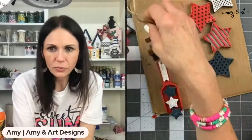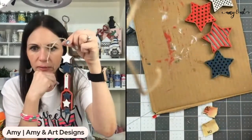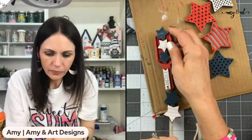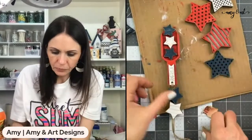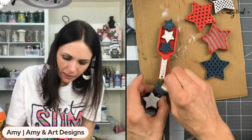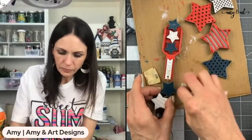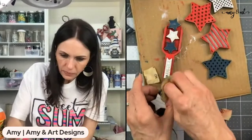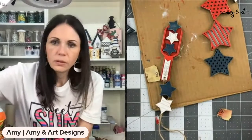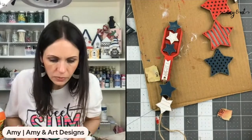Okay. That is really super cute. Look at this. This is really cute. Oh, I know why it's doing that, because I put the wax on top. That's why I did that. Okay, hold on. Dude, it's very, very cute.